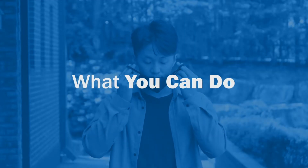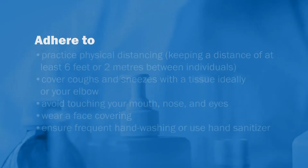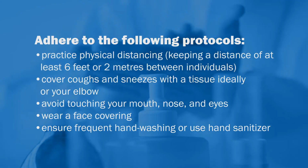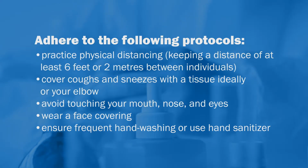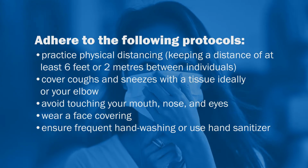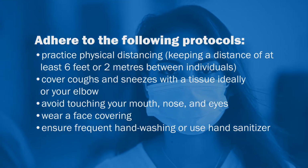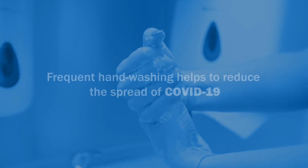All those coming on campus are reminded to adhere to the following protocols. Practice physical distancing, keeping a distance of at least 6 feet or 2 meters between individuals. Cover coughs and sneezes with a tissue ideally, or your elbow. Avoid touching your mouth, nose, and eyes. Wear a face covering, and ensure frequent hand washing or use hand sanitizer.